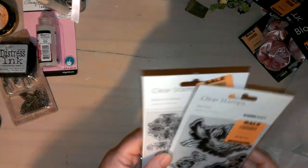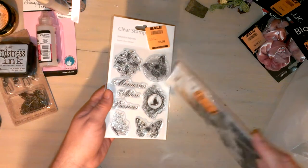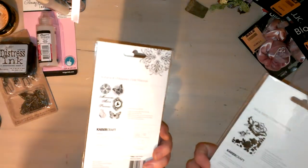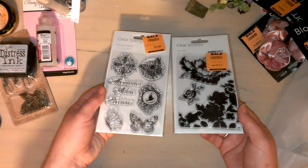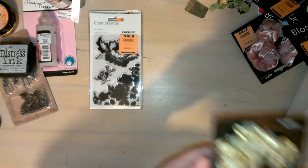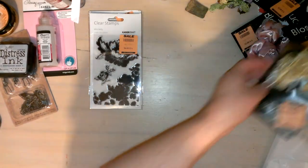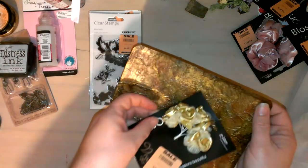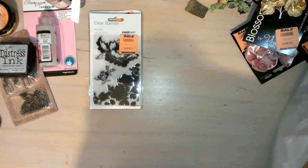What else did I get? I also got some stamps. They were on special. That one's $6. That one's $5. Don't know how much of a special, but anyway, I liked them. Got those two. Oh, and the smaller version of the gold silk. I think I'm going to add these to this. Don't know. Just what I was thinking at the time.